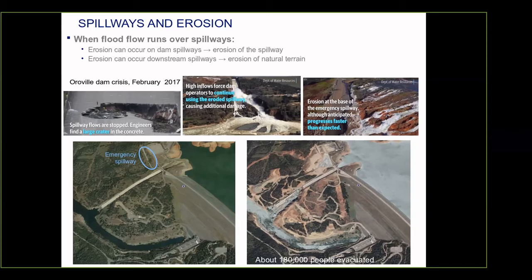Unfortunately, a good example of this erosion was the Oroville dam crisis that happened in 2017 in California. It's a very, very large dam, and the first erosion impacted the spillway. Then the managers decided to use the emergency spillway that you can see on the map. Then the terrain downstream of the emergency spillway was eroded, and the dam was in danger. So finally, they decided to go back to the main spillway, and the main spillway was partly destroyed by this flow.